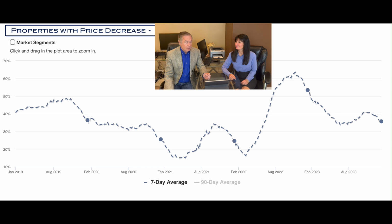And so here we are. What does it mean when fewer people are having to decrease their price? Well, it means a couple things. First of all, it means that people's list prices are in line with market value, which is a good thing. It also means that it's a pretty well balanced market, right? Sellers are listing at an appropriate price. Buyers are willing to pay that price. You don't have a lot of volatility, a lot of spread between ask and purchase. So it's a nice consistent market.